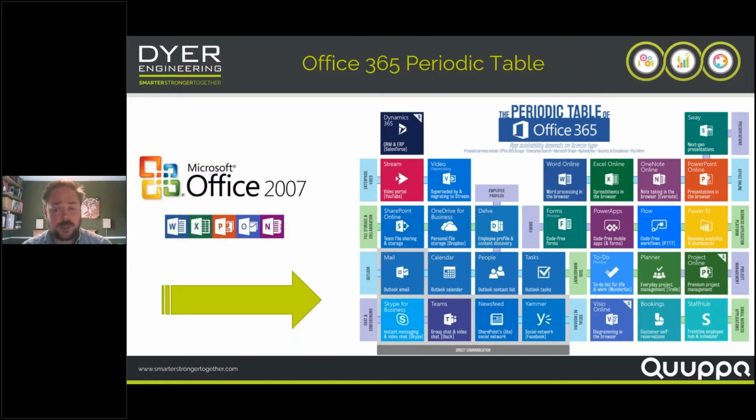I think most people in this room will probably be on that 365 platform now, and will notice the full suite of applications that are available compared to what historically was available, and I'm assuming are starting to leverage the power of what these are.